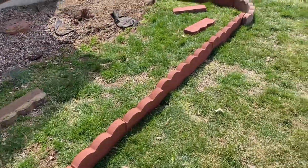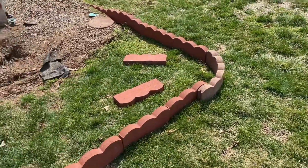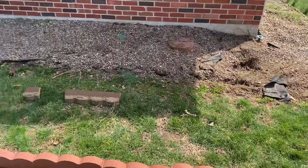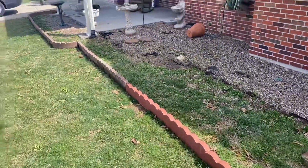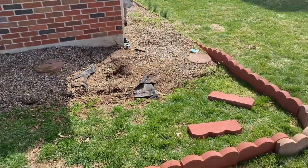But yeah, I've got an extra couple and then I have a little bit of overlap there. I'll finagle this down a little bit more to get that even, but there is some progress. You can see I'm gonna get quite a bit more growing area. So there's the update. I'll check back with you in a little bit.